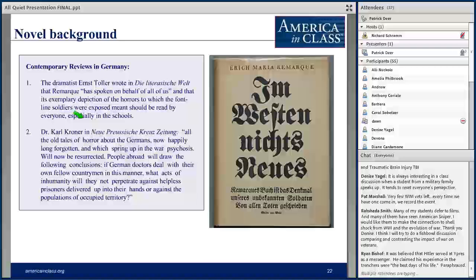I'm not going to dwell on these because I want to get to the book. Here's the cover of the German edition, and I'm going to come back to this German edition, the title, in a moment in one of my first discussion questions for you all.